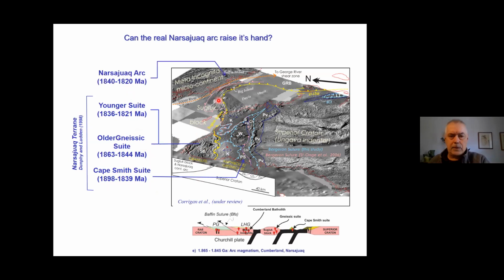And then later on, with mapping in South Baffin, Saint-Onge et al. introduced the term Nars Sagework Arc to connect these 1840, 1820 plutons with those occurring here, and so on. But if you put everything as Nars Sagework, then it necessitates, if you look at the pink colored thrust here, that you connect all the dots together into one large Nars Sagework terrain. But if you see here, that suture goes right across the structural grain and so on.